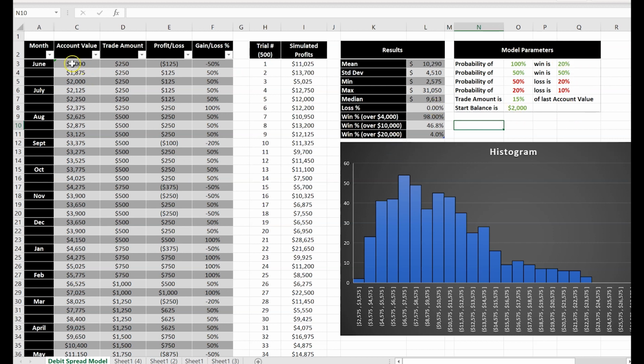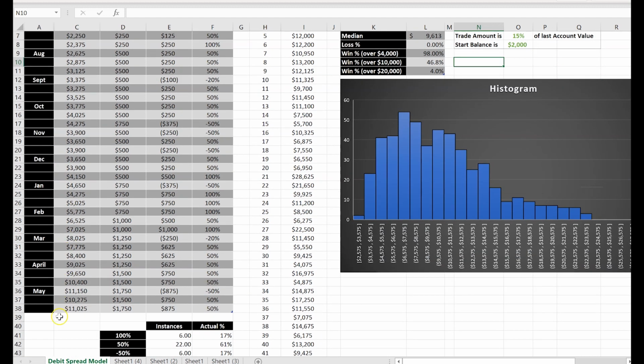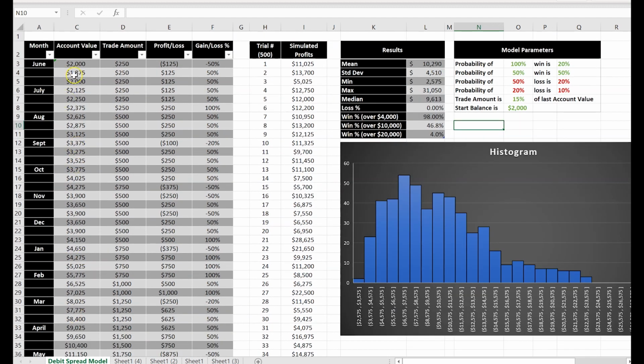So all these assumptions went into this model. You can see on the left, this is a hypothetical year starting in June and going all the way through the end of May. And you can see in this particular simulation of this model how the account value changed. I'm assuming that you do about 3 trades a month, a little bit less than 1 trade a week, because I don't want this to be something that's very onerous for people. Myself, I don't have a lot of time to do this. A lot of people can't just sit in front of a computer screen all day and do this type of thing.